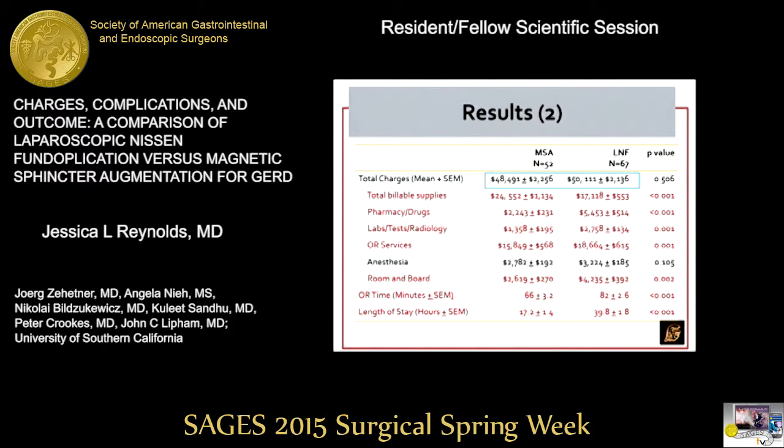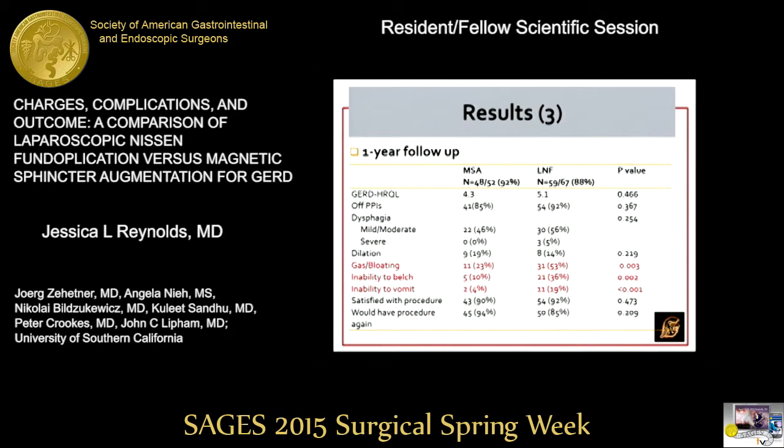Next, we looked at charges. Total charges were the same for MSA and fundoplication. Although total billable supplies, which includes the MSA device, was higher for MSA, this was offset by higher charges for fundoplication in nearly every other category, including pharmacy and drugs, labs, test radiology, OR services, and room and board. This was driven by a longer OR time for fundoplication and a longer length of stay of nearly a day for fundoplication.